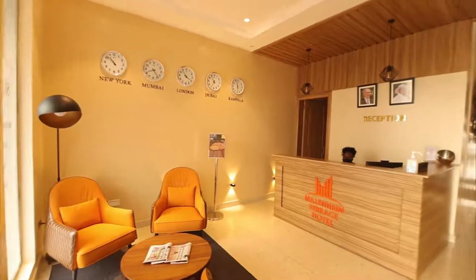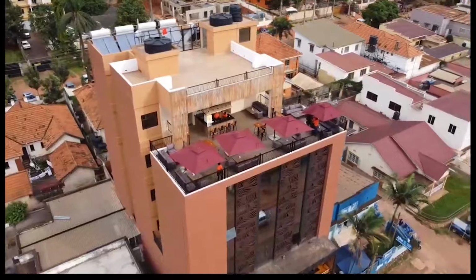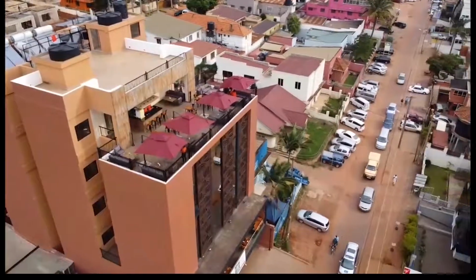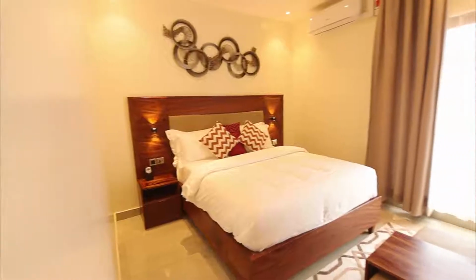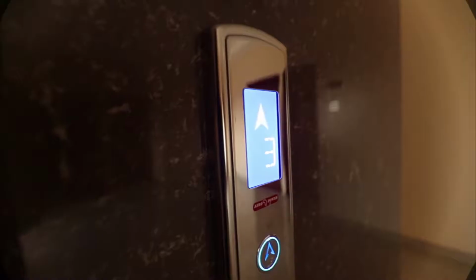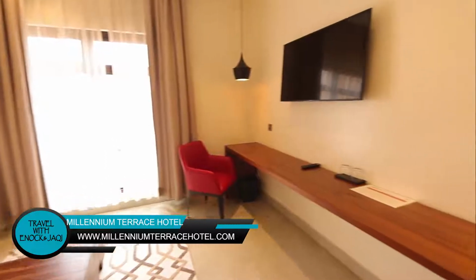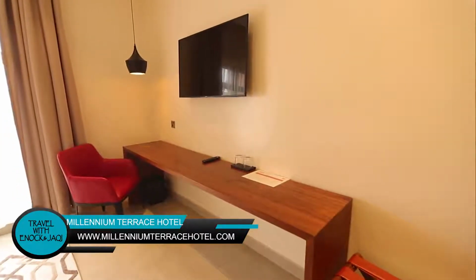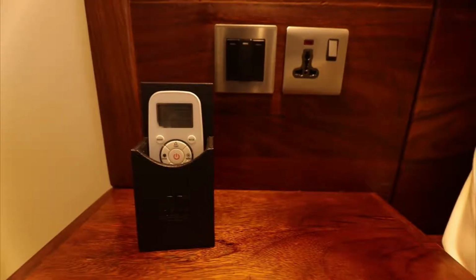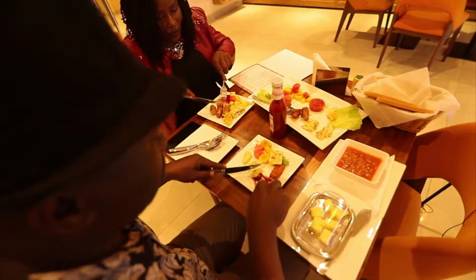In our room tour this week, we visit Millennium Terrace Hotel on Plot 39, Bukoto Street, opposite Alliance Francaise. My name is Jaqi Dewey, and this is Travel with Enock and Jaqi. Millennium Terrace Hotel features accommodation with a restaurant, free private parking, a bar, and a terrace. The rooms at the hotel are fitted with a sitting area, a flat-screen TV with satellite channels, and a private bathroom with free toiletries and a walk-in shower. The units have air conditioning and a desk. Guests can enjoy a continental breakfast.